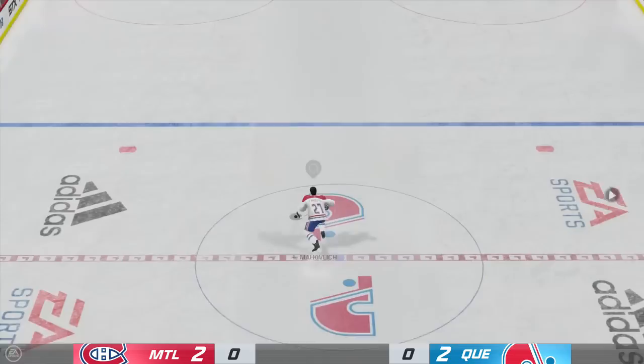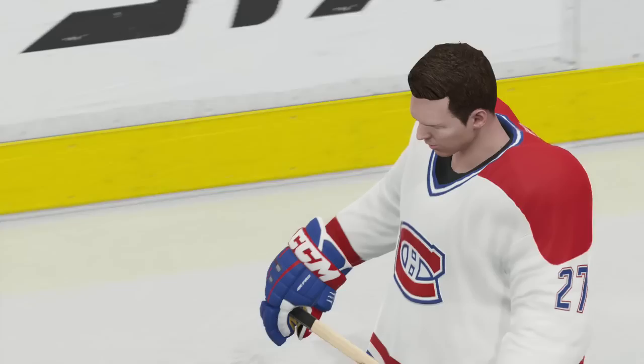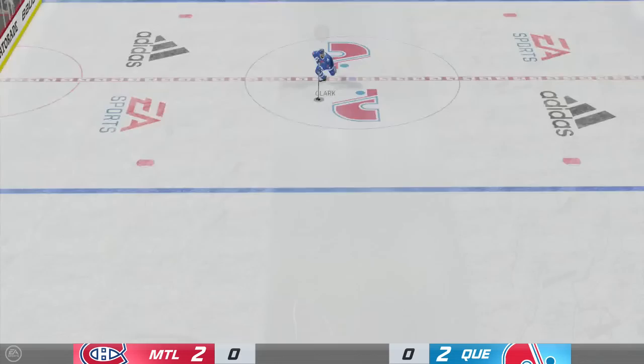We're still waiting for our first goal here in this shootout. Let's see if we finally get one here. Oh, that's a smart heads-up play as he breaks it up with the poke. Clark's got the game on a stick. A goal here, and he wins it. Knocks it away with the paddle. Great poke check.